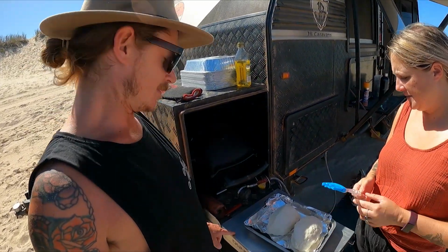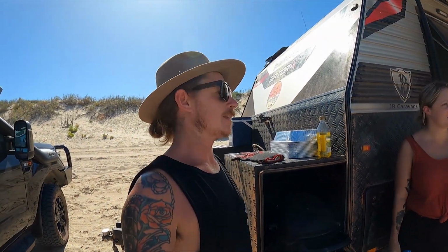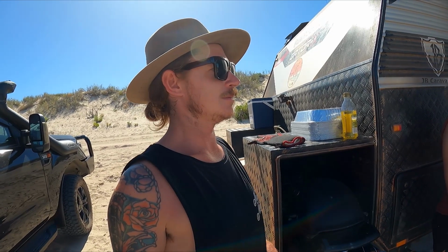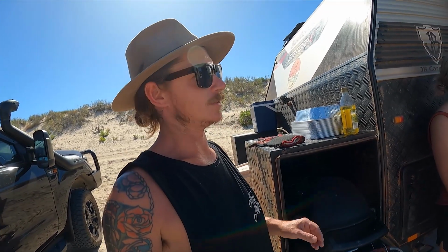With the barbie here, you see I've got it back on the slide in the toolbox because it's blowing up again. It's just going to keep blowing the flame out. That's one thing with the Webbers, just a bit of wind and it blows the flame out too easily. So I'll chuck it in and slide it back in there and that'll just protect it and hopefully it doesn't go out.